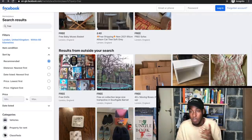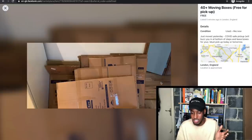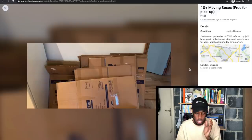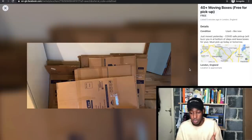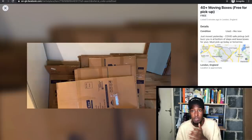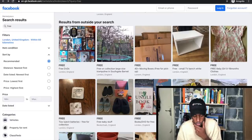And here you go. A lot of people ask me, how do you get free boxes? Voila. 40 plus moving boxes free for pickup. I use retail stores. I go early mornings, and they give me free boxes. But this is another very good way. If you do have a car, there's a person giving away 40 free boxes. It's free as well. So maybe you can resell these boxes, because people are always moving. People are looking for boxes for Amazon maybe, or anything in general. You know what I'm saying?